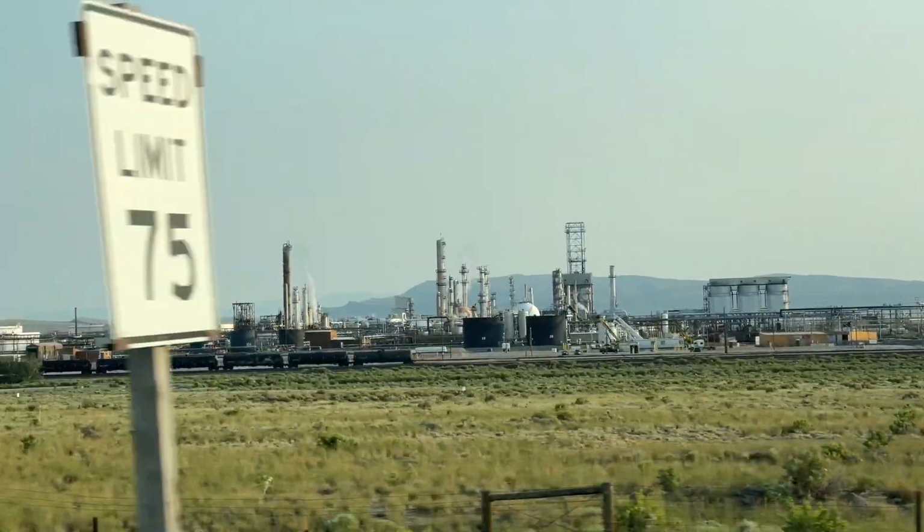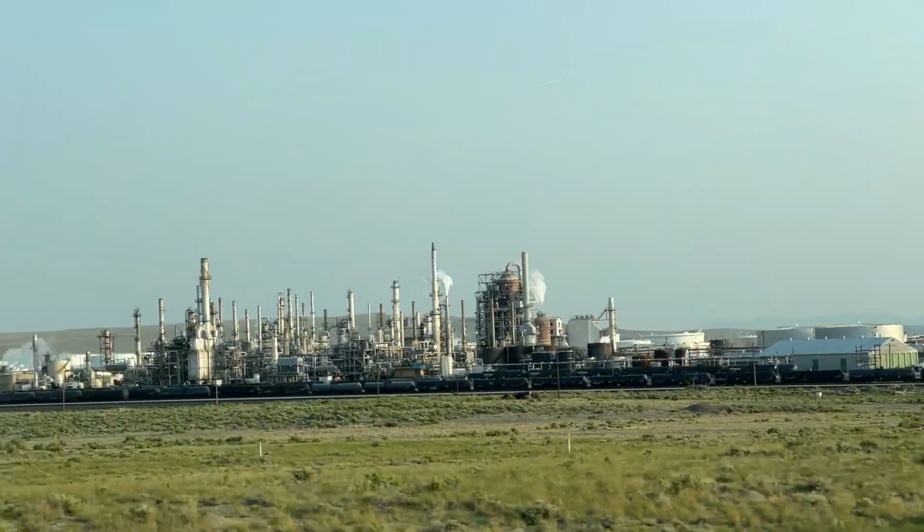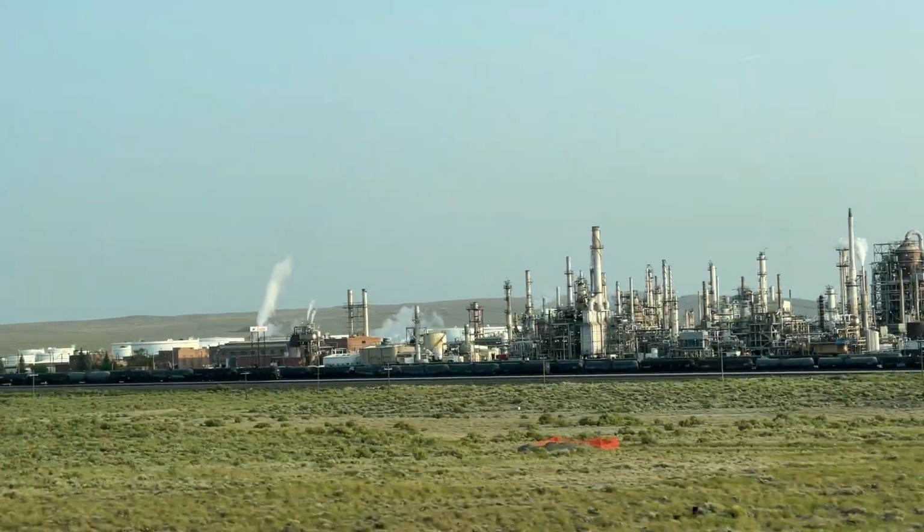This is a gigantic refinery in the town of Sinclair. I wonder if you can guess whose refinery it is.